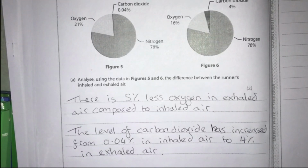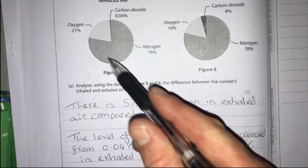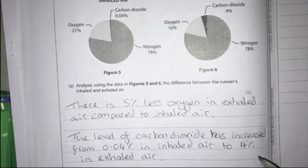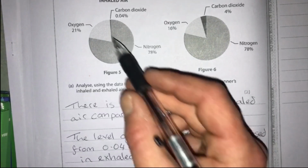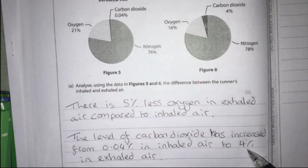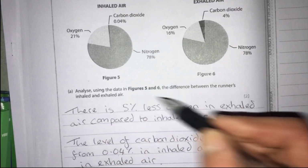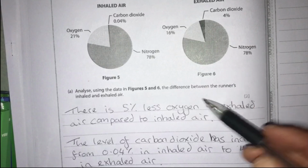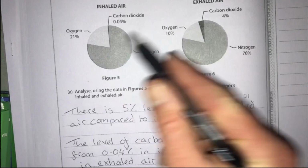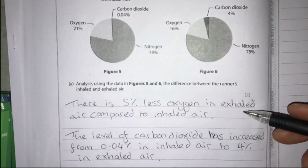So just being clear, I've stated what's happening with the oxygen. There's 5% less in exhaled air compared to inhaled air. And also with the carbon dioxide, there's been an increase from 0.04% in inhaled air to 4% in exhaled air. So I've been clear to state two obvious facts because I'm analysing about my pie charts. However, I'm also clear to be very specific and give some of the percentages and even the difference in the numbers there with a simple sum to show the data.